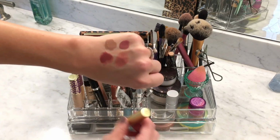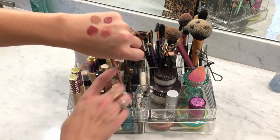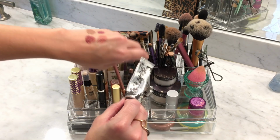It's just a perfect nude. Just kind of a no-brainer that I can reach for if I'm in a hurry. Really, I could reach for any of these except maybe the Stila, but again, I'm just trying to make that work. I keep my Bite Beauty Agave Lip Balm in here.